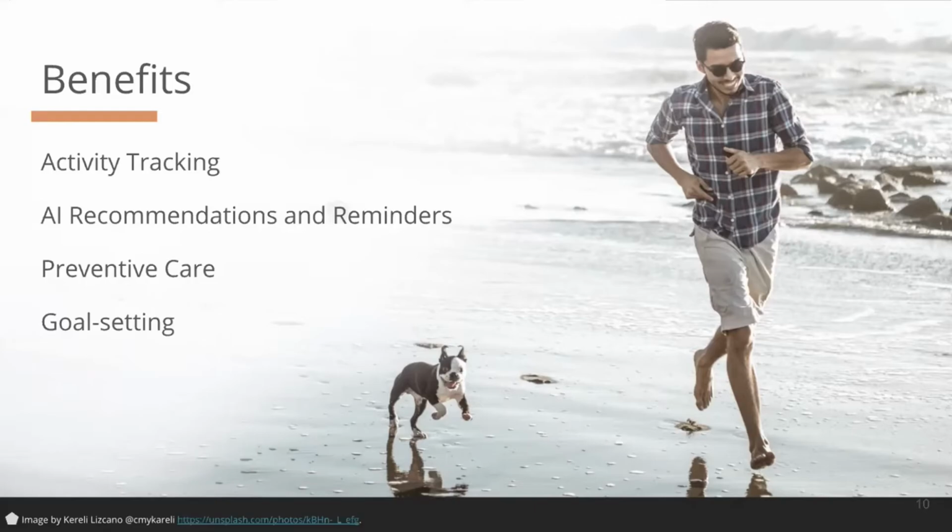Algo can also be part of your pet's preventative care. It's possible to identify new health issues early on with vitals tracking by alerting you to anything new in the data. And with goal setting, you can even train your pet to reach the same physical goals as you.